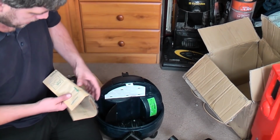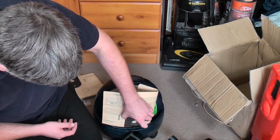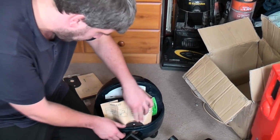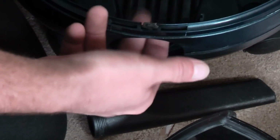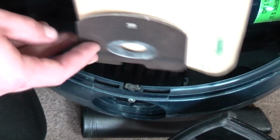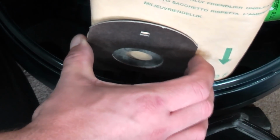So hopefully these may allow the machine to hold its dust in a bit better, because you really can't HEPA flow these. In fact, I'll show you quickly now, because from this angle, way up there, this is how it fits in. It just slides in. There's nothing in here. The whole thing just drops into there, upside down as well. It really, it's not the most intuitive design ever.